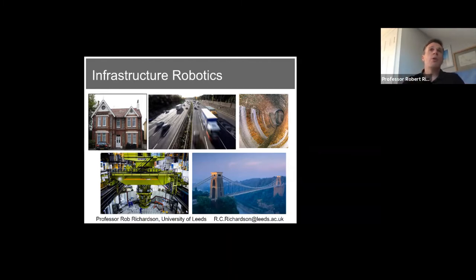So let's think about some of the things we can do. One project we've been trying to do is to use drones to repair cracks in the road. People often think this is a crazy idea. How can you use drones to repair cracks? Because drones don't carry much payload. Really, the only way to repair a road is to dig it up or fill it in with large amounts of material.